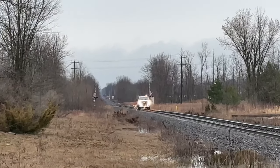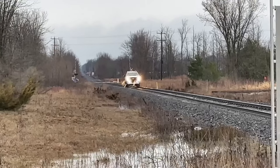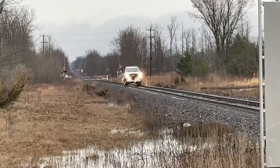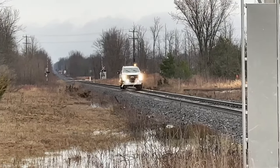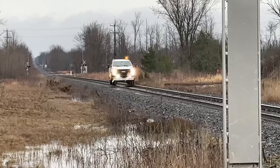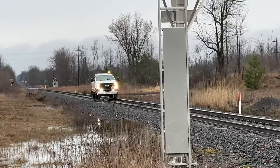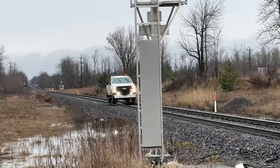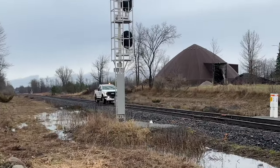Not far behind, a southbound CN Hi-rail truck came over. Before it went through a crossing, it stopped before the signals. I have a feeling he was inspecting them. A few minutes later, it took off.